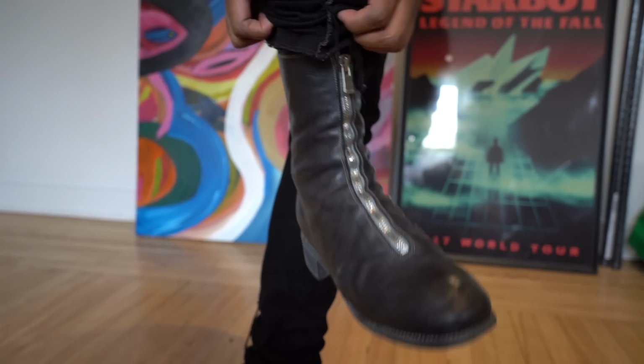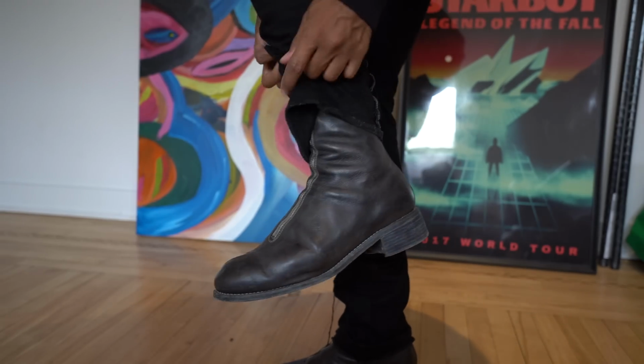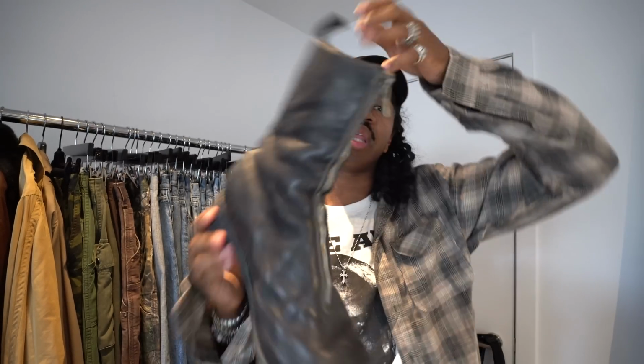So I think this would be at the top of the tier, just because people hold Guidi in such high regard, and for the multiple styles that they have too. They have hiking boots, derbies, this type of boot. They have the 788Zs. They have these, the PL2s. They have a bunch of different ones, honestly. Combat boots too. Just never ending with the models that Guidi makes. So definitely look into it if you're interested in this type of footwear.